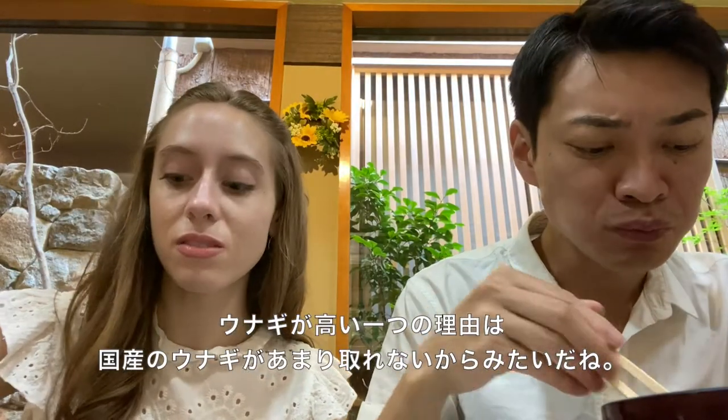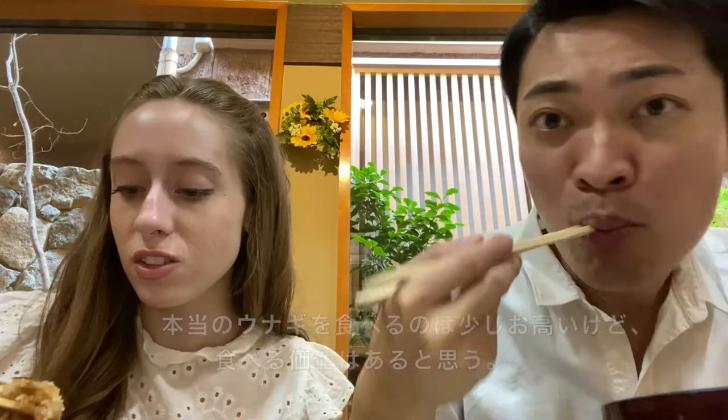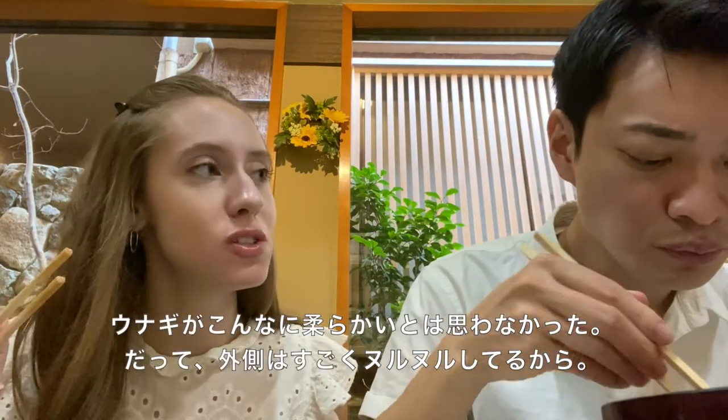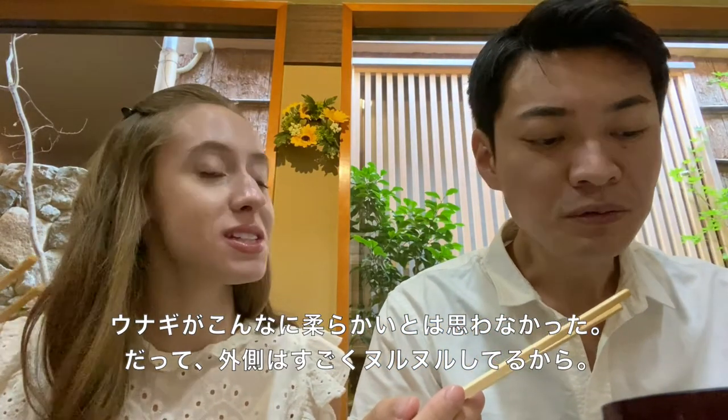Good idea. The reason that this is so expensive is because there are not so many eels anymore in Japanese waters. So if you want to get real eel, then you have to pay the price, but it's worth it. I didn't expect eel to be so fluffy. Yeah, because the outside is so slippery.